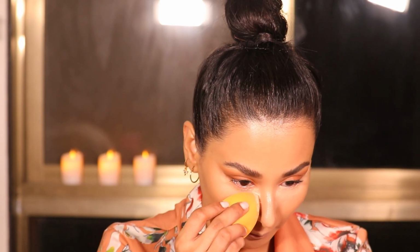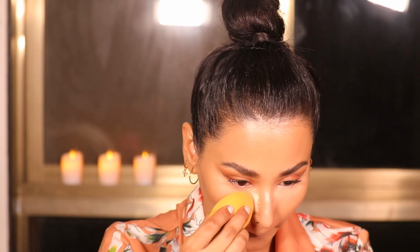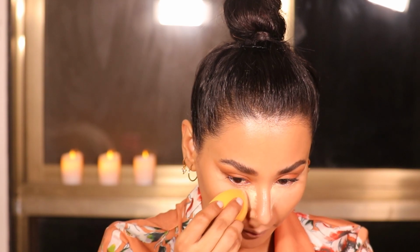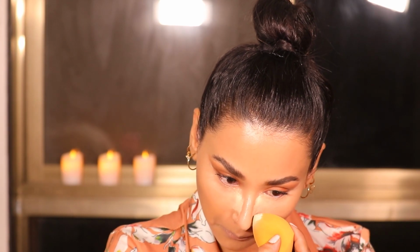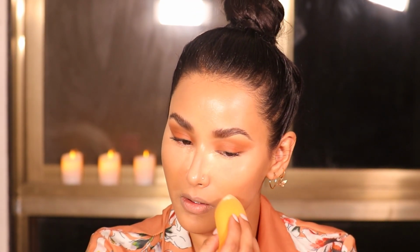I do not bake anywhere else unless I am doing a full coverage and I know I'm going to be photographed, and also depending on the weather. Since I'm very shiny around my T-zone, I can bake over that. I am just using the excess remaining on the sponge over my smile lines and my chin. I am not using any extra product.